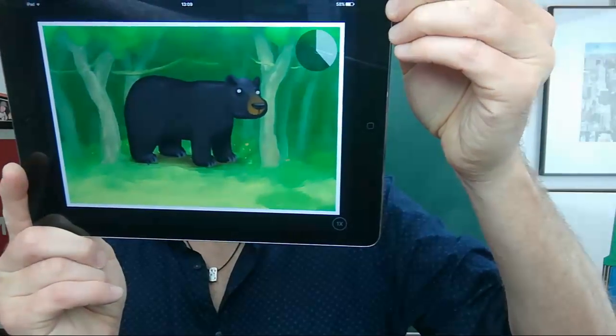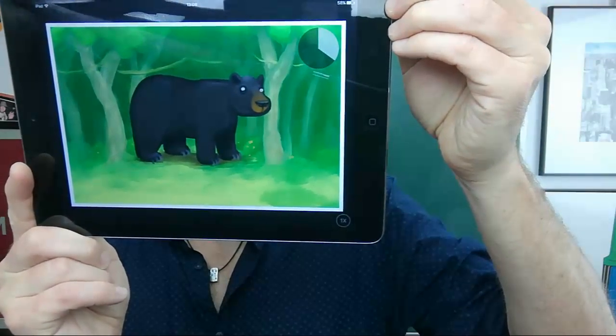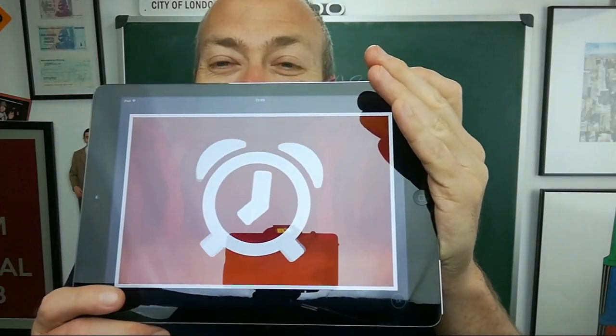Okay? Here's the next one. Okay, what's that? Who can tell me what that is? Don't worry, everybody does this. It has black hair. It lives in the jungle. It likes honey. A teddy bear! A bear, yes! Okay, time's up. Good, guys, good.